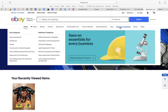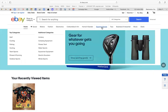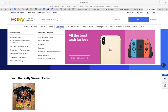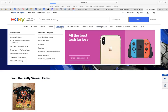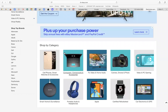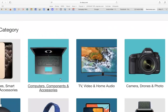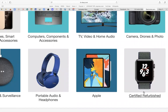There's toys, business and industrial, music, deals, sporting goods, home, garden, collectibles, art, electronics, fashion, all that. Even if we go into the electronics section and click on it, you see they have endless things to choose from. You can shop by category. Over here you can see cell phones, computers and components, accessories, TVs, and home cameras. Down here you have certified refurbished.